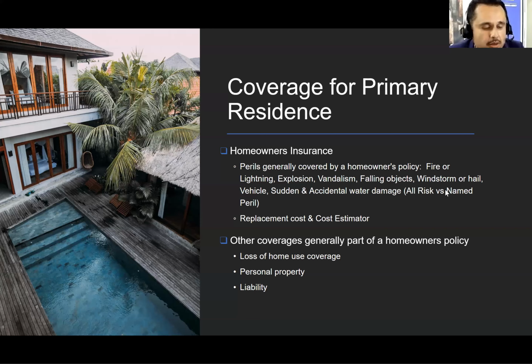Now you may have clients, or yourself, that own rental properties. So you may have a one unit rental, two units, or up to four units. That's still going to be, the majority of the time, insured with a regular rental landlord policy, not necessarily a commercial or apartment policy. I'll talk about that on the next slide, but typically up to four units can be covered in a personal lines insurance policy.